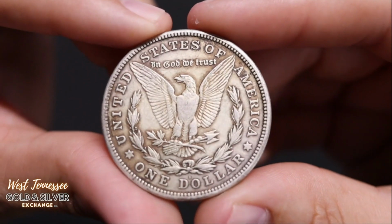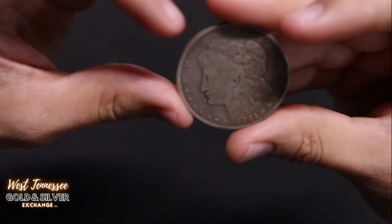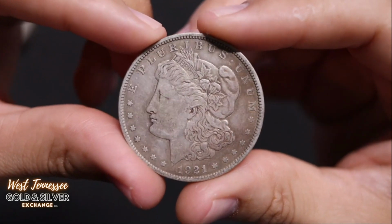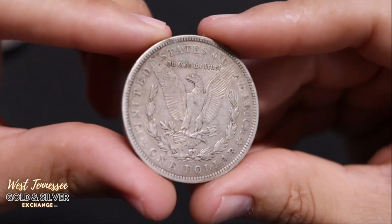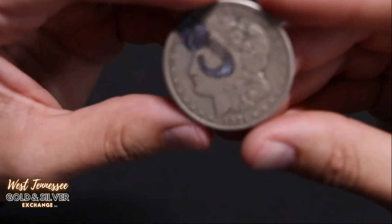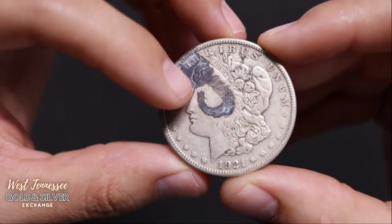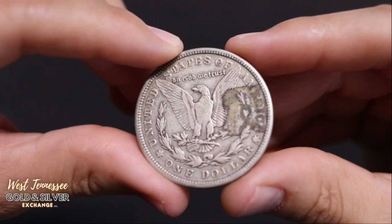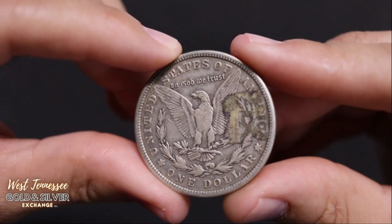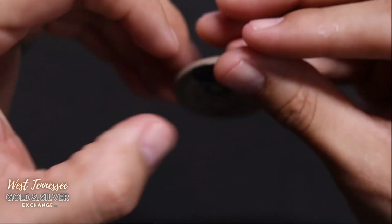It's another 1921. This one's an S. Another 1921. Told you, 21 is probably the most common Morgan out there. I see it quite often. And here's another 21 with some black stuff on it. It's crazy where these coins have been through the last hundreds of years.